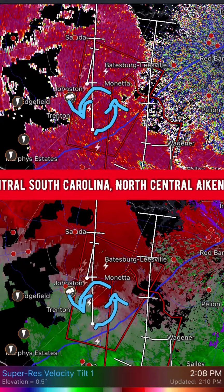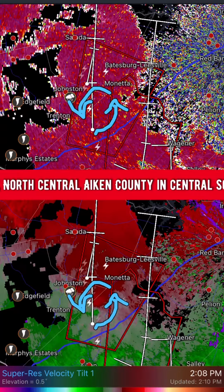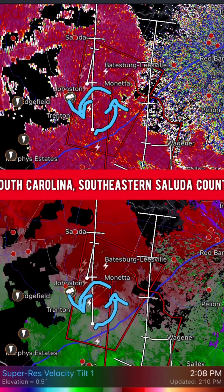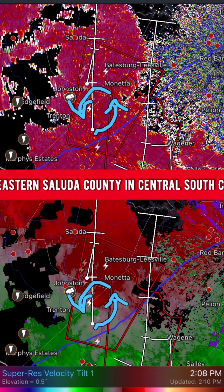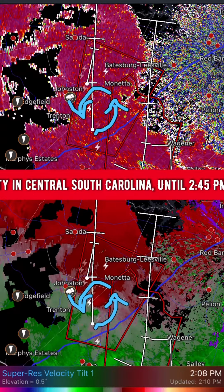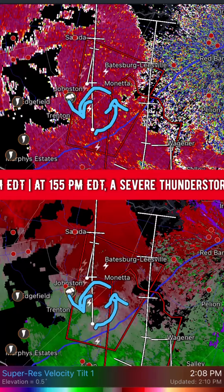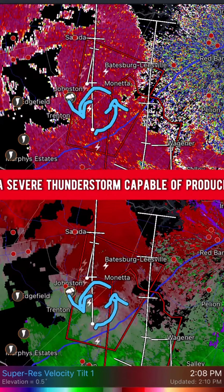So if you are in the path of this and you are in the tornado warning, make sure that you are taking shelter to ensure the safety of you and your family. And besides that, just make sure that you are in your shelter. No tornado is on the ground at the moment, but we do see the potential for a tornado to form from this tornadic supercell within the next few minutes.